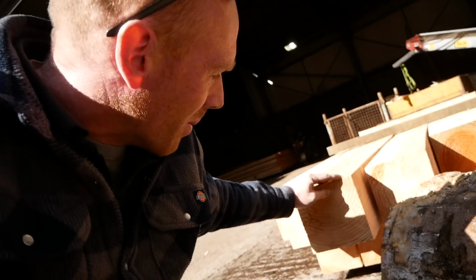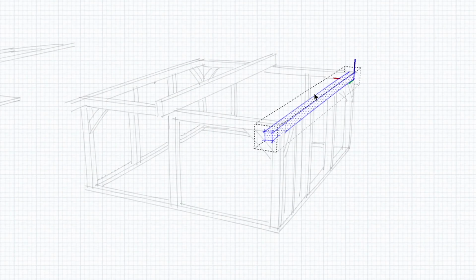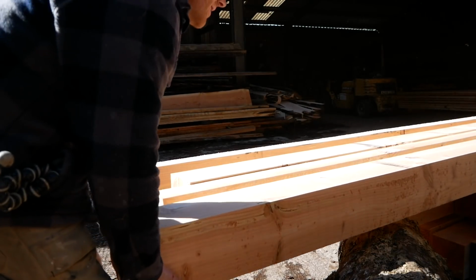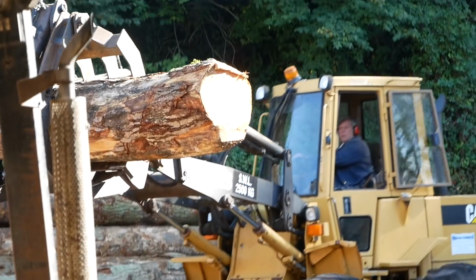Looking at these timbers, I might have over-engineered the workshop. So that one is the top beam that goes along the whole top of each wall. Well, that's not quite as painfully heavy as the oak would be.